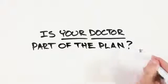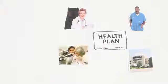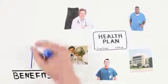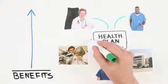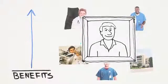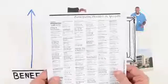Is your doctor part of the plan? To get the highest level of benefits and save the most money, you need to use doctors and facilities that are part of the plan's network. So be like Gary. Check the plan's provider directory to see if your preferred doctors and hospitals are in it.